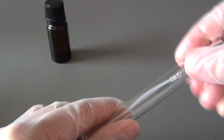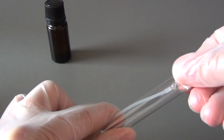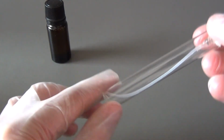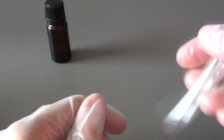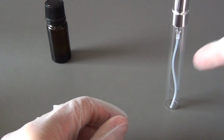This is 10 milliliters. I find that 10 is pretty nice if you want to try as a first batch, first try, because you don't want to waste too many ingredients doing, I don't know, 30 or even worse, 100 mLs of perfume if you're not absolutely sure that you're gonna like it. So 10 mLs is kind of good for just a first try.